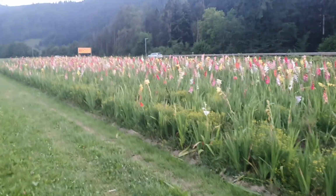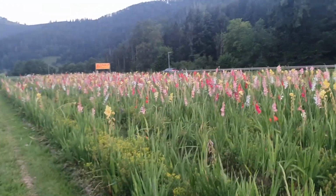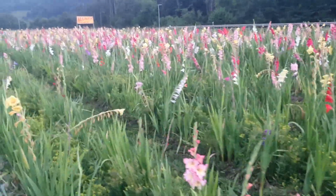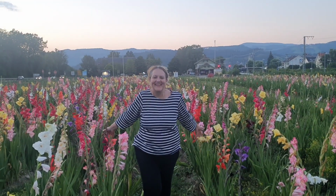Look at them. Beautiful. The more time I spend in Germany, the more I like it. We've just been to Freiburg. I didn't like it, so we've not stopped the night. We just carried on. It didn't feel right, and if it doesn't feel right, don't stop. Simple.